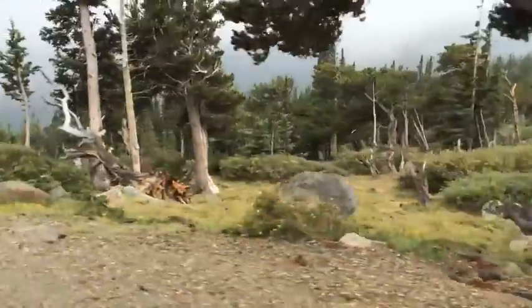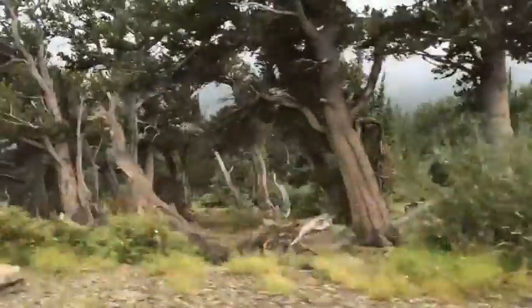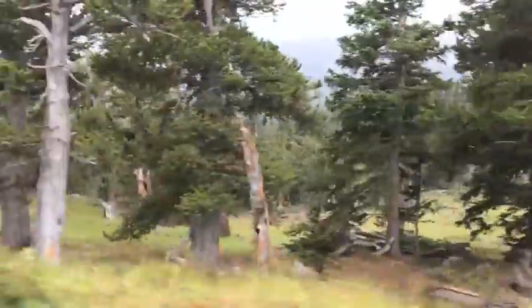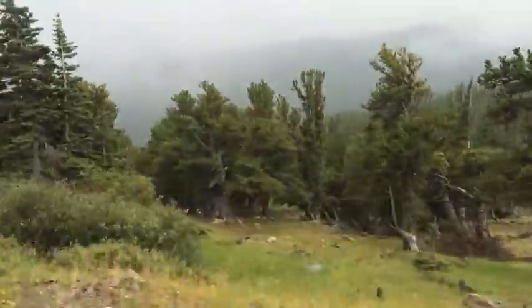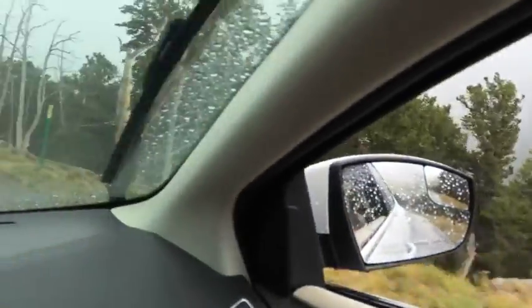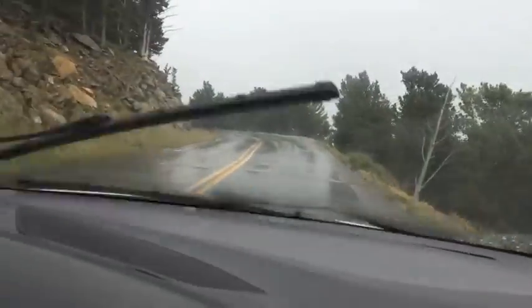These are, I think, bristlecone pine trees. If I'm right, and they are bristlecone pines, these are the oldest living things on Earth. And they only grow up at this really high altitude. Some of them are known to be 4,000 years old.